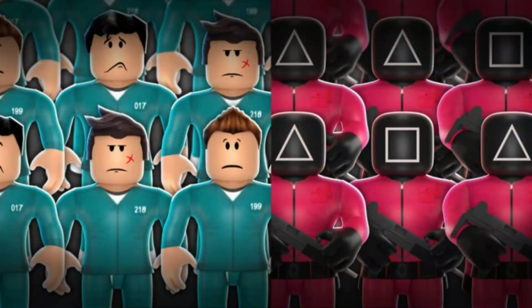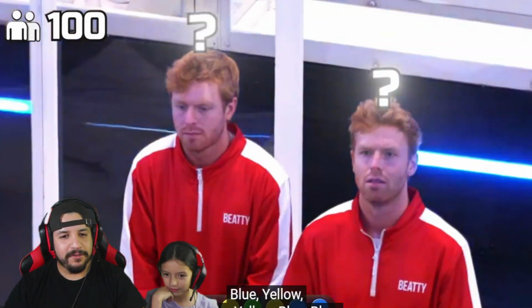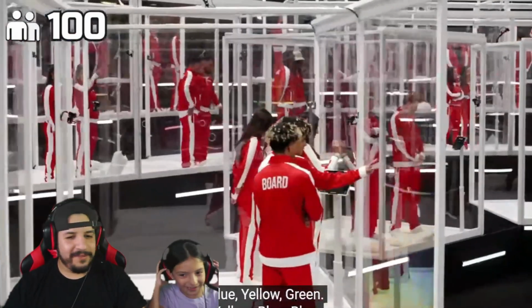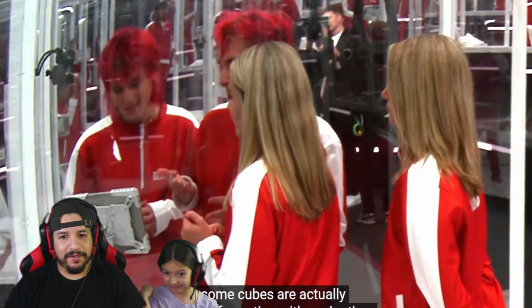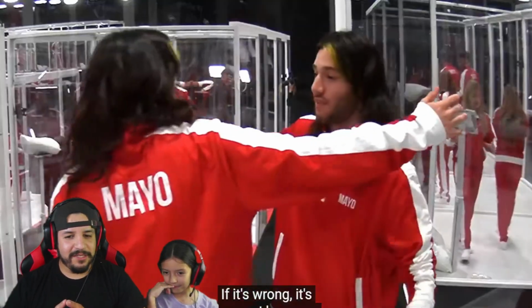Oh, this is literally a Roblox game, bro. Yeah, Roblox IRL. Enter the order on your tablet. Blue, yellow, green, yellow, blue, blue. Yo, Mr. Beast is literally... It's interesting, some cubes are actually sharing information with each other. Did you get it? Like, lock it in. If it's wrong, it's wrong, man.